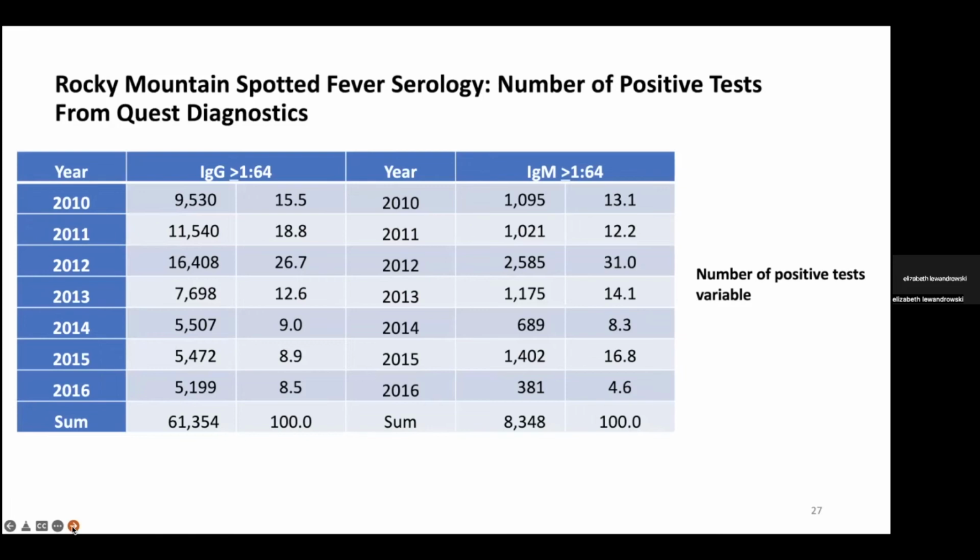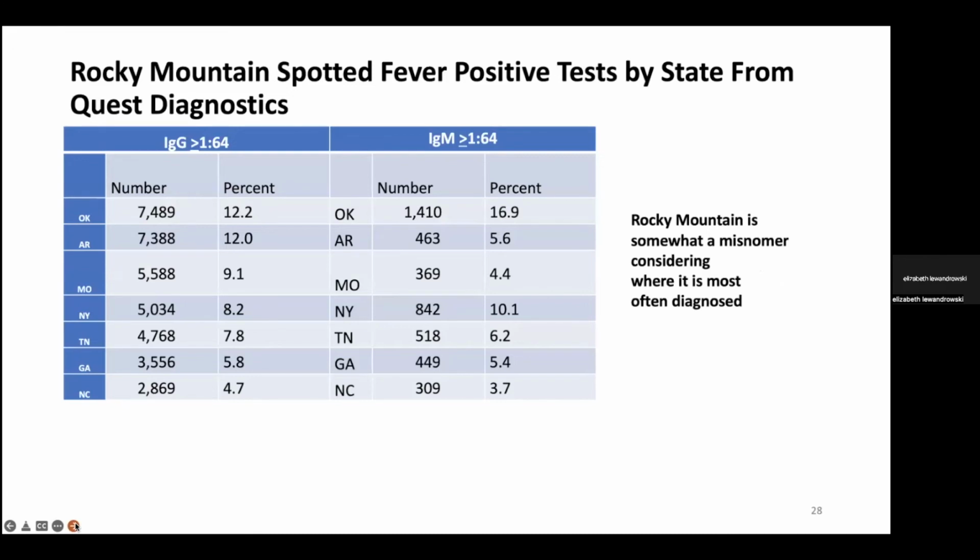This table shows the serology test, the number of positive results from 2010 to 2016. Again, the positive results are not trending. Both IgG and IgM are variable. This table shows positive serology tests by state. Rocky Mountain is somewhat a misnomer, considering where it is most often diagnosed. These states here, none of them are in the Rocky Mountain region.